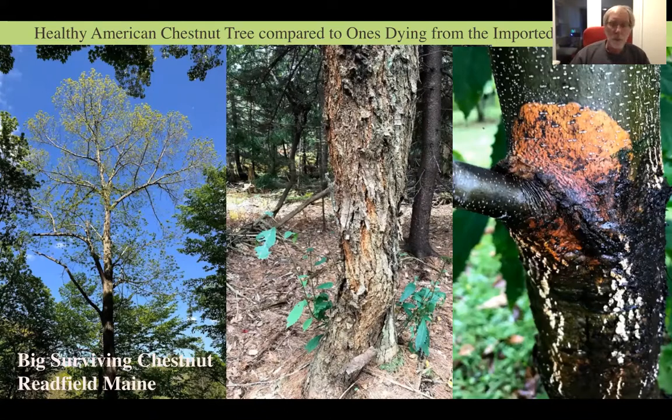It's much more pervasive and wipes out virtually all trees in more southern contexts. So this is a tree in Readfield, kind of in central Maine, that's about 80 feet tall. And these are the kinds of trees we're really interested in. So if you know of wild trees, please let me know. Ben and Maeve will give you my email and we can interact. But we're looking for trees like that in general to preserve their genetic diversity.